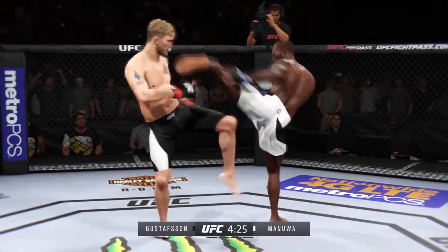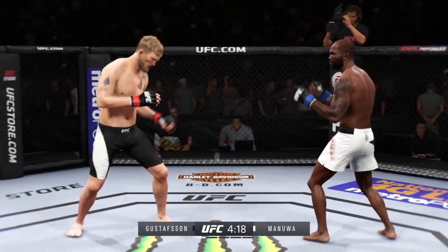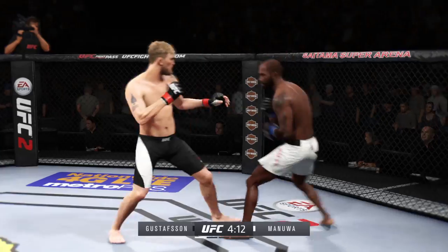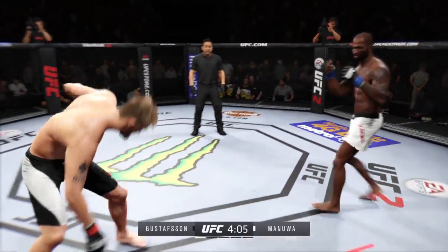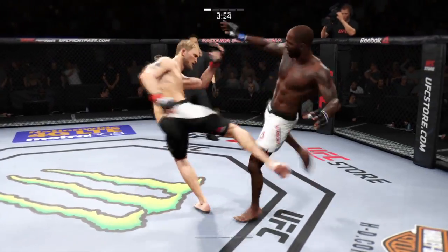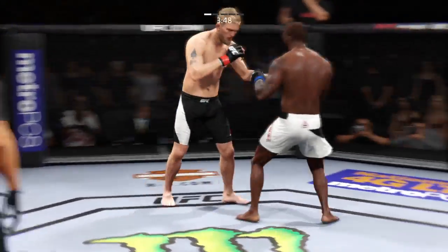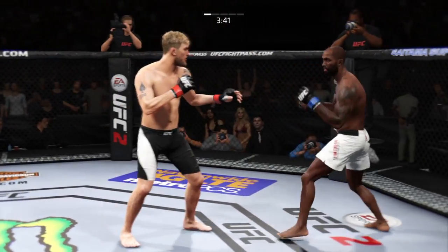These guys are going at it here right away, trading blows. He lands a head kick. Vicious combination. Big straight punch. Combination. Big power jab. There it is. Oh, look at that. Slugfest. Joe, another strong jab.